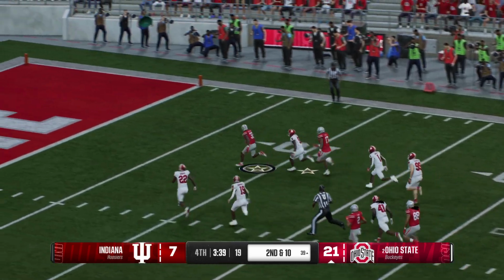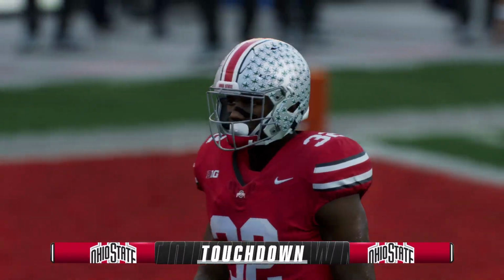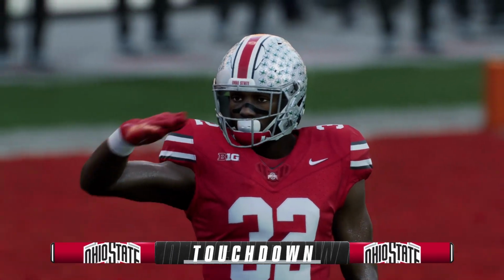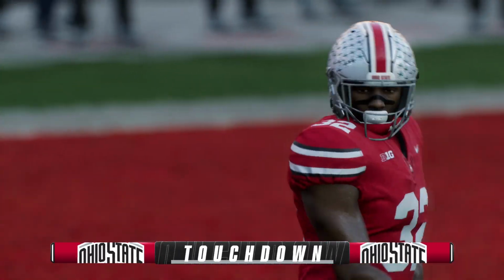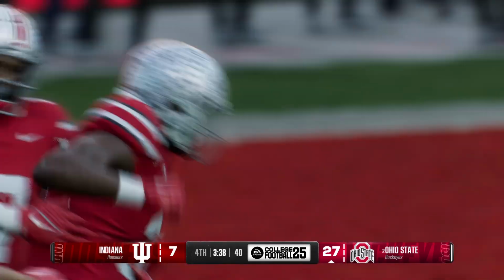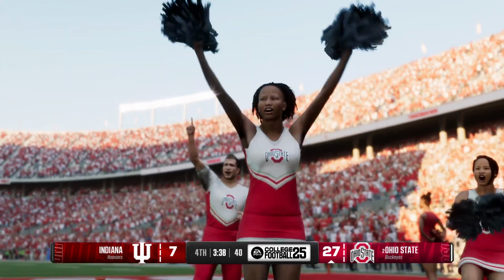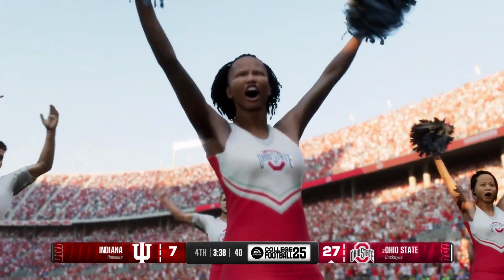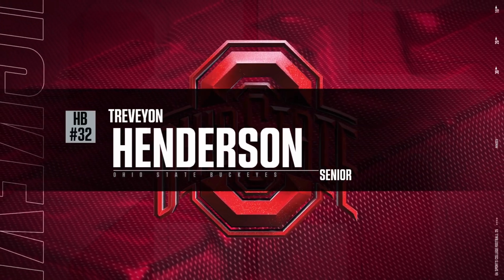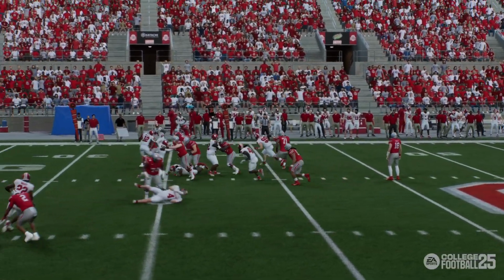Across the 25, he's got room. Touchdown, Buckeyes! And they take it in for 6 more points. There's a reason they call this dude a big playmaker. Moments just like that one. Big-time playmaker. Can make plays all over the field from all different spots. That's why you got to find ways to give him touches as much as possible because he'll make it happen.